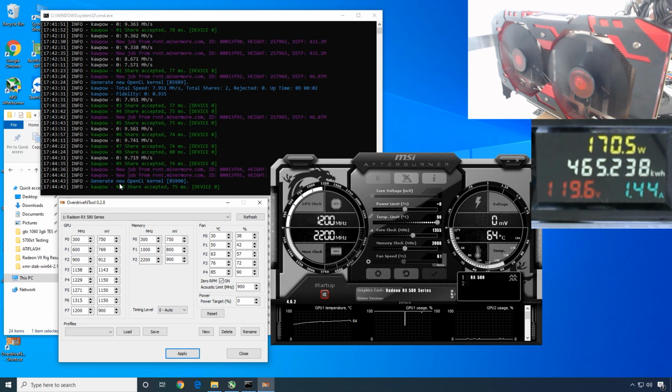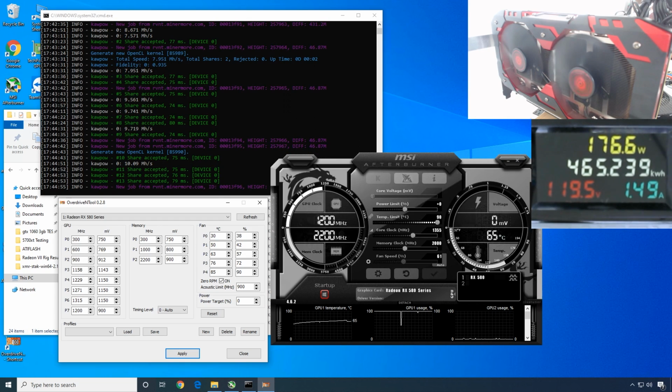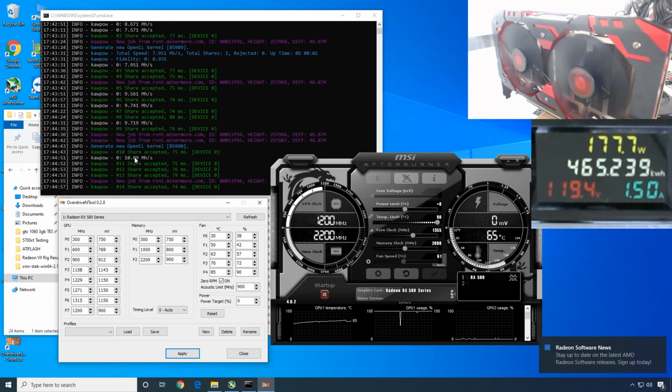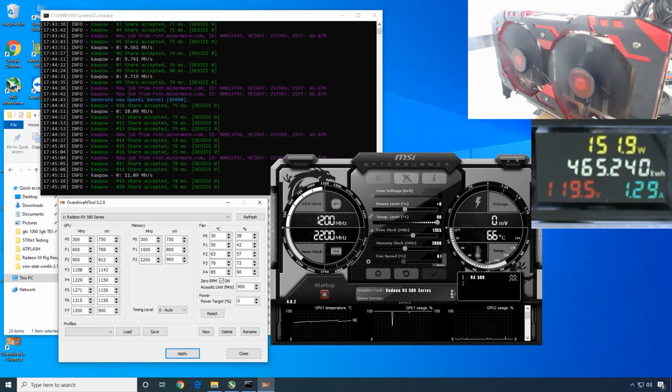Alright, yeah, looks like it's generating a new kernel. Okay, there we go. Yeah, the power consumption dropped. We're now at 170 watts. There we go. That's better than 200. 176, and we're getting 10 mega hash now. That's awesome. All right, 170 watts at the wall for the whole system.